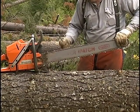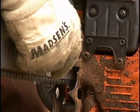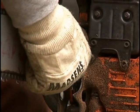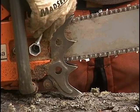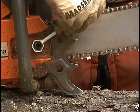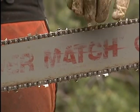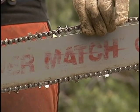Beware, the chain has hundreds of sharp cutting edges. Wear protective gloves when handling the chain. If the chain is too tight, it will wear faster, run slower, and break easier. If it is too loose, it could come off the bar at high speed and cause a lot of damage and/or injury. This is an important adjustment. Take the time to do it correctly. At the same time, check that your chain is well lubricated.